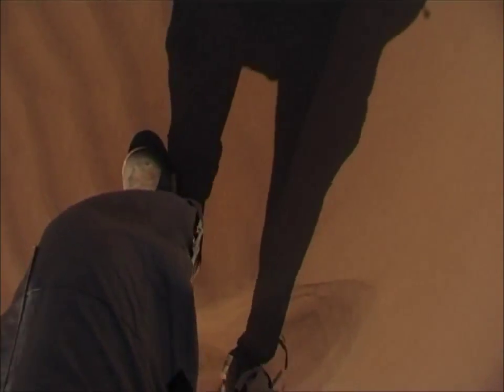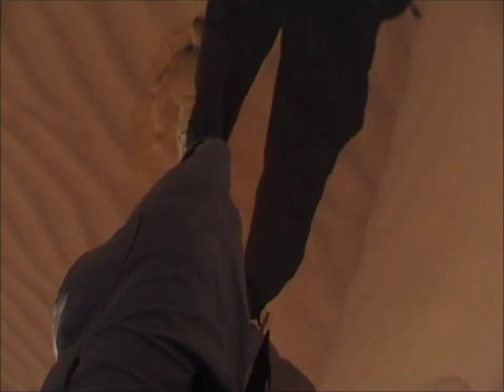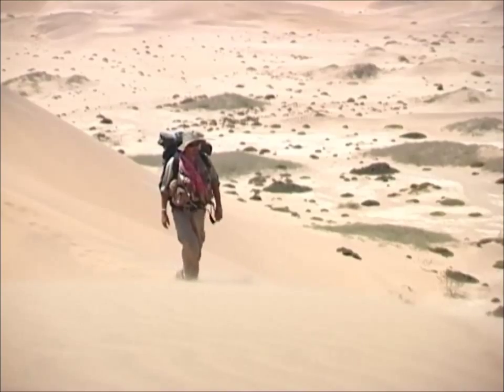The heat is really building up now. It's hotter than yesterday. Heat stroke is a real possibility. And although he's trying to conserve what's left of his water, it's disappearing all too quickly.